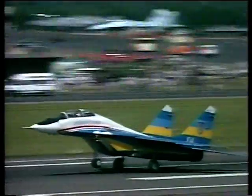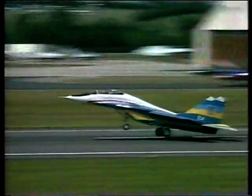The team was only formed last autumn. They made their first display in May of this year at one of the airfields near Kiev, which, of course, is the capital of Ukraine, where they come from. They start as they mean to go on, with a nice roll immediately after takeoff.